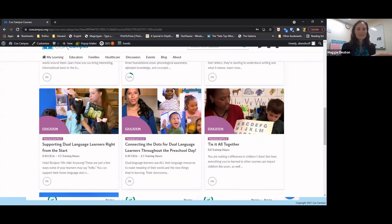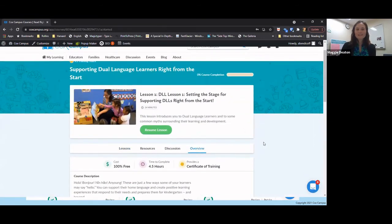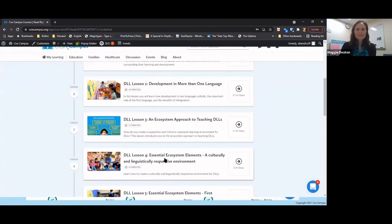Here on the Cox Campus, you see the 2 courses. If you click on the first, Supporting Dual Language Learners Right from the Start, the first thing that comes up are lessons. If you scroll down, maybe to lesson 4, you see it says Essential Ecosystem Element: A Culturally and Linguistically Responsive Environment. So they're arranged around that ecosystem fan we saw, broken down that way with some introductory lessons.